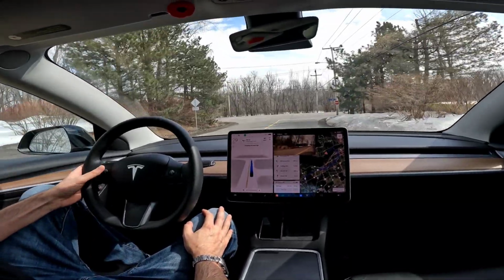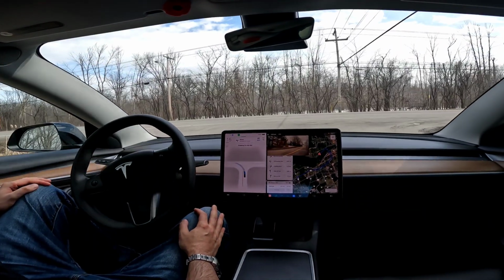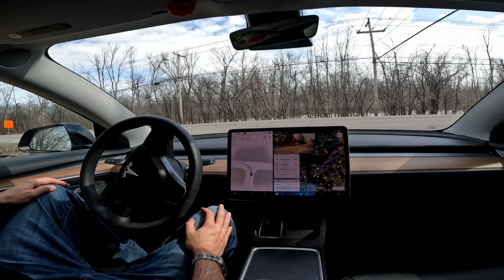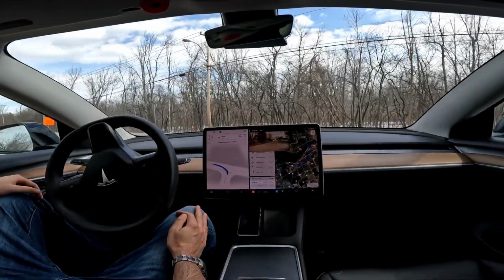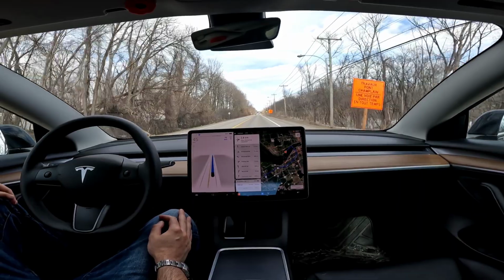The single stack, second coming of Christ, cure for cancer FSD update is finally here in Canada, finally rolling out. And we're gonna take it here for its very first spin to see how it goes. I'm super pumped for this one.